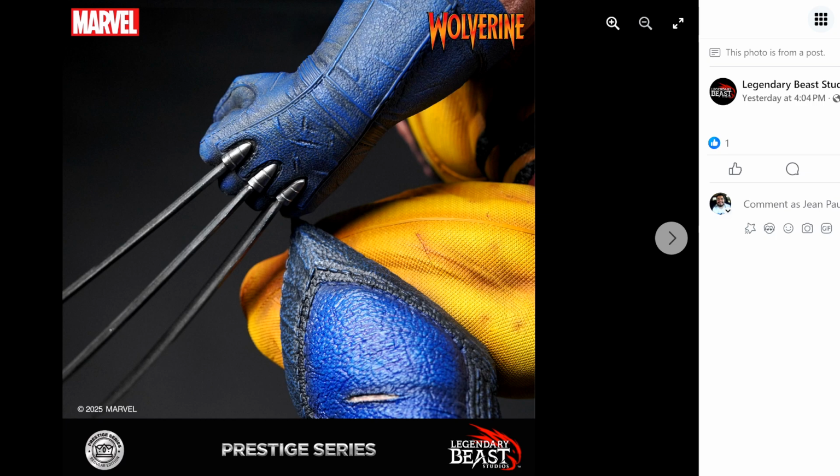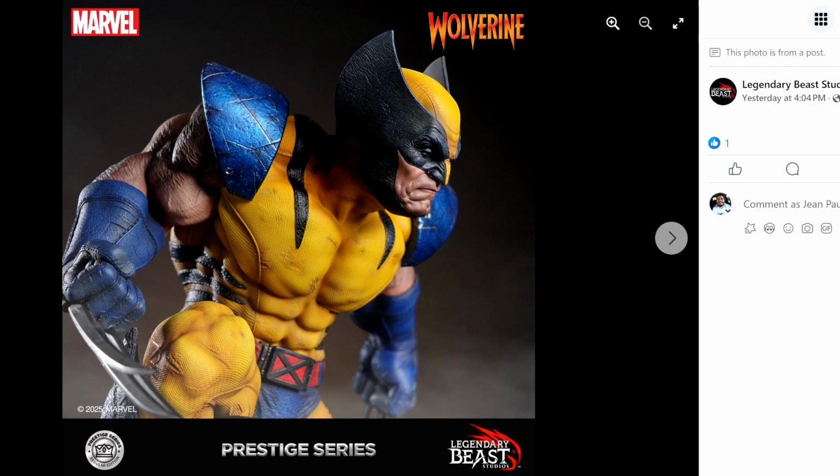And the detail, of course, on the custom is really great. The adamantium, not sure if they're gonna be metal or just sculpted. More than likely it's gonna be some type of metal, and it should be at this size, just for protection for sure. But very well done.